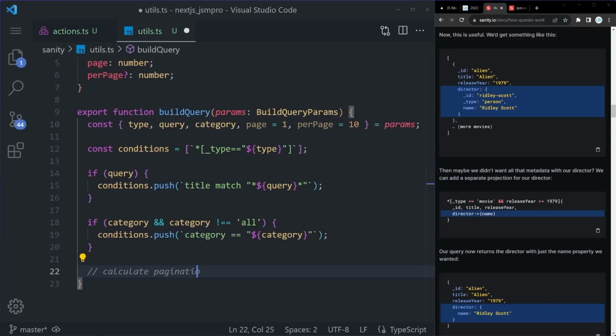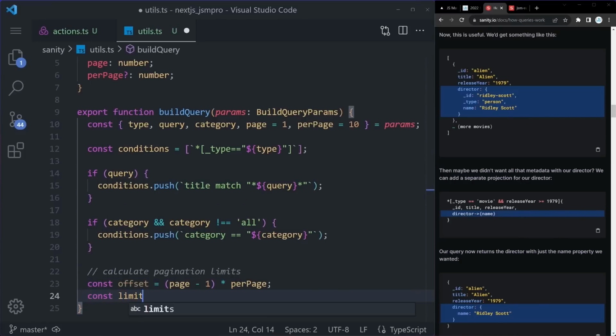Now we want to calculate pagination limits, and we can do that by calculating the offset, meaning by how many elements do we have to move. And we can get that by calculating the elements we have already gone through. So that's going to be page minus 1 times elements per page. And we can set the limit equal to per page.